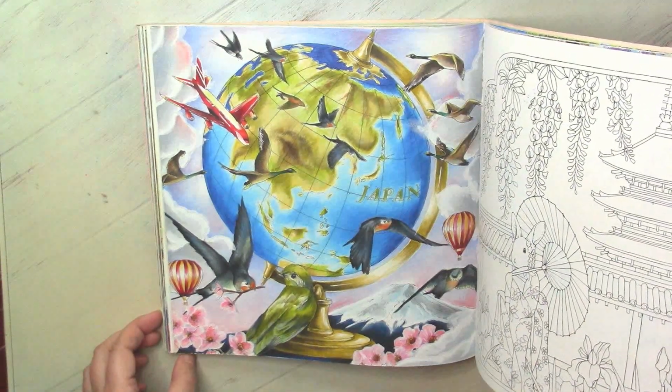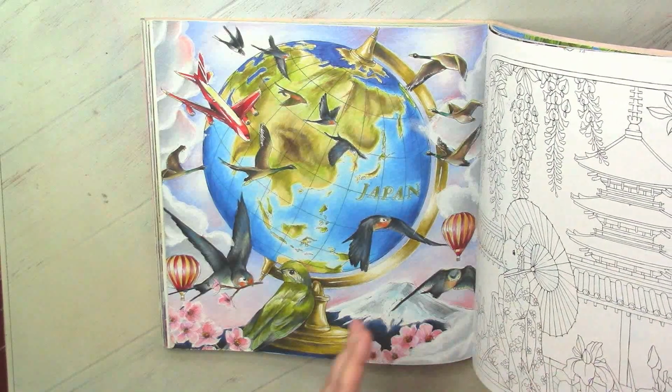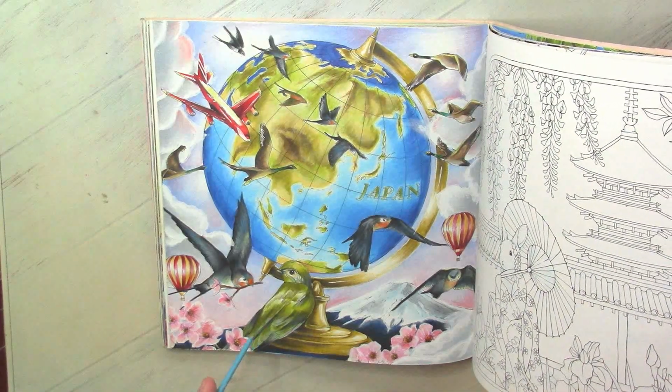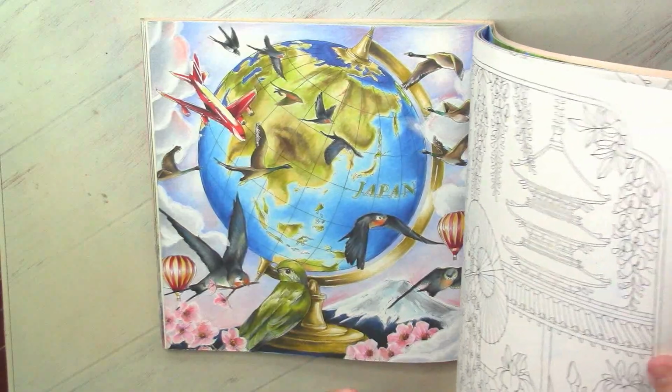I wanted to finally color something in the Japanese part of this book, so I colored this one because I was interested in this Kingfisher bird. Indeed, it has such an interesting olive color of feathers, and it was the reason why I did this page.